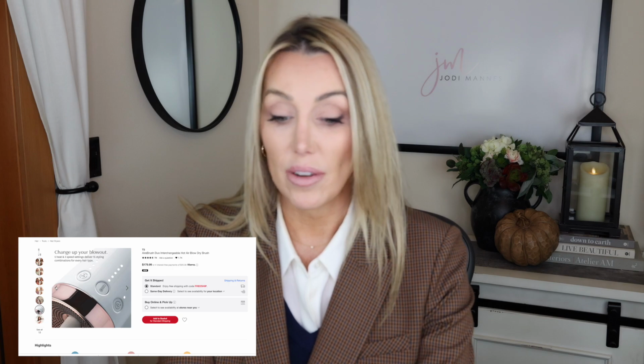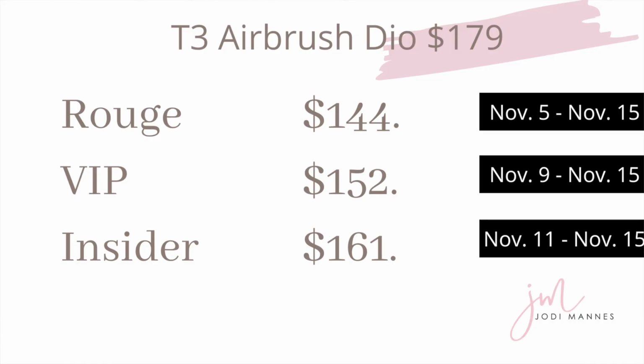An alternative to this is this T3 Airbrush Duo that's interchangeable. It has the flat iron as well as the round brush for $179. Now for Rouge members, you'd save $35, for a cost of $144. If you're a VIP member, it'd be about $27 off, so $152. And if you're an insider, it would be $17.90 off, so $161.